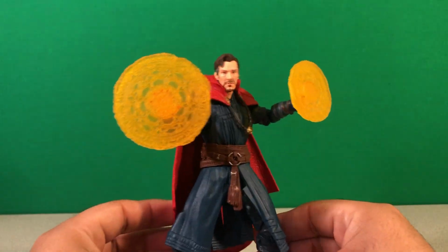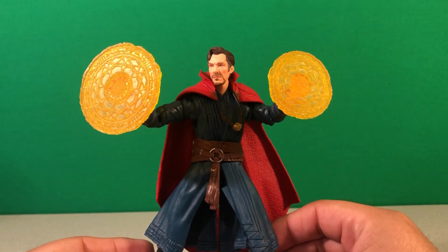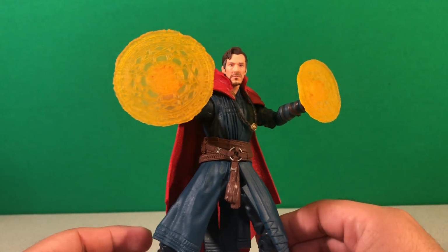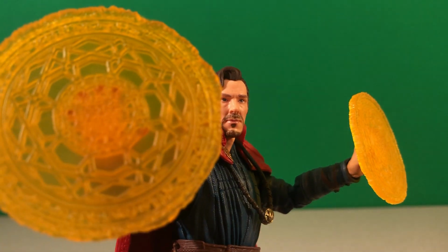All right, here we have the No Way Home Doctor Strange. A late figure to the list. He actually just crept out of nowhere. Yeah, I prefer this way more than the Infinity War 3-pack with Thanos and Iron Man. That head sculpt, I didn't mind the other one. It didn't look too bad, but this head sculpt looks way better.